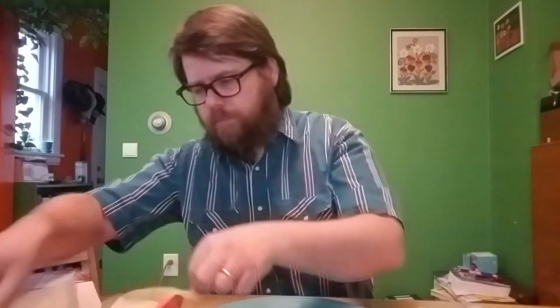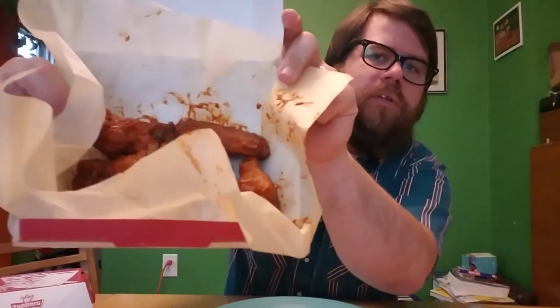And I decided to get both the boneless wings and the regular wings. Test them out both for you, let you know what I think. So, all that being said, let's just dive in here to whichever I open first. Looks like it is the bone-in traditional style hot wings. So, if you can see those, let me get that paper out of the way.